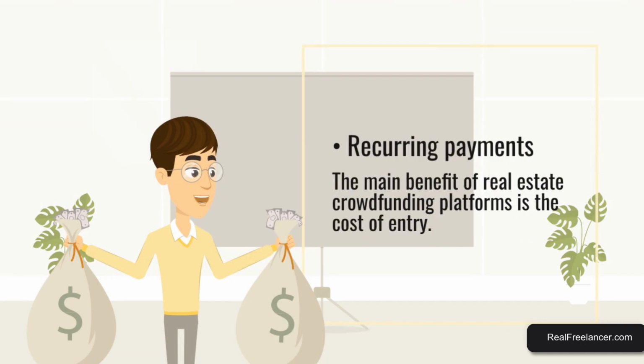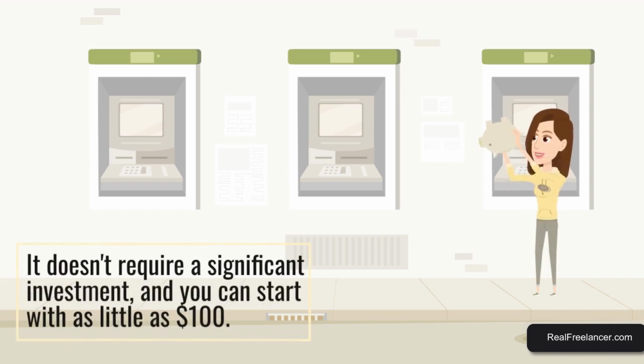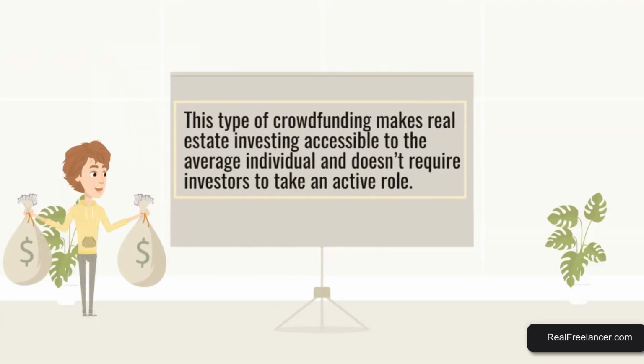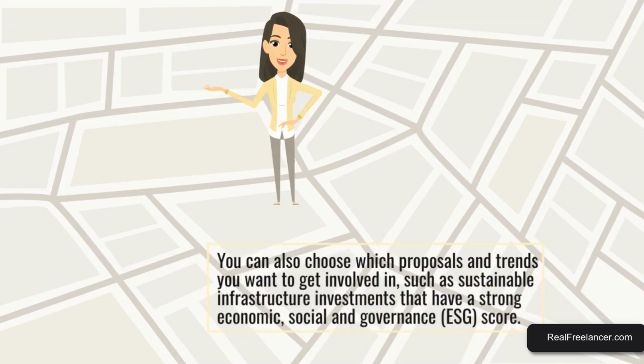The main benefit of real estate crowdfunding platforms is the cost of entry. It doesn't require a significant investment, and you can start with as little as $100. This type of crowdfunding makes real estate investing accessible to the average individual and doesn't require investors to take an active role. You can also choose which proposals and trends you want to get involved in, such as sustainable infrastructure investments that have a strong economic, social and governance score.